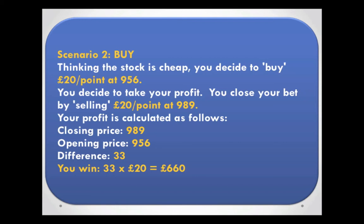Your profit is calculated as follows. 989, which is the closing price, 956, which is the opening price, and it leaves a difference of 33. You win. 33 times £20 equals £660.